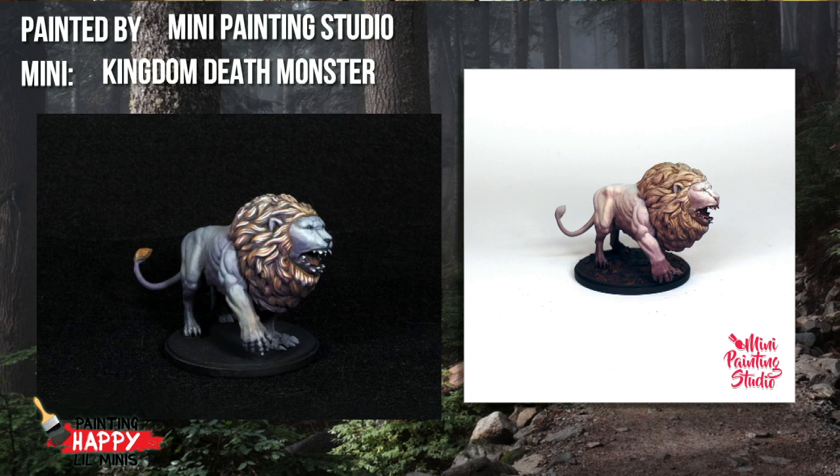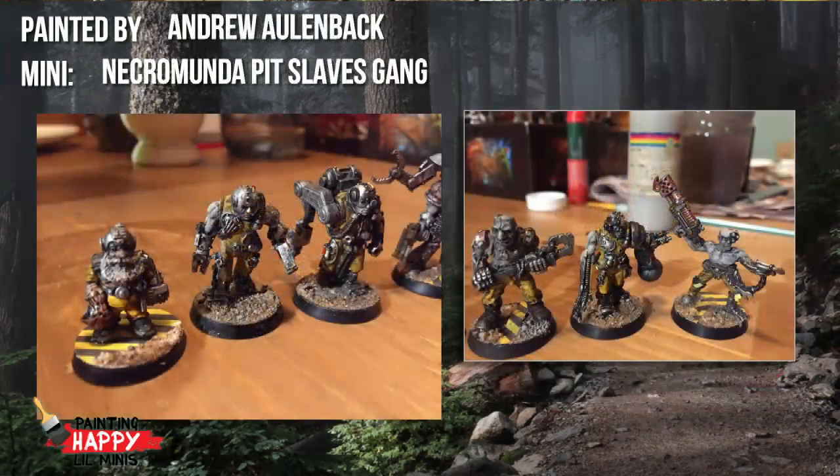I think Josh put up 3 of these on the Mini Painting Studio page to do an impromptu poll and say, which of these 3 lions that I painted recently do people like the best? They all look amazing. Andrew Ollenbach, Necromunda Pit Slaves Gang.